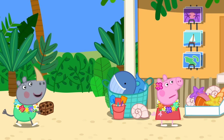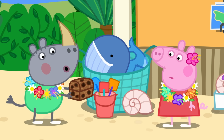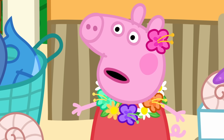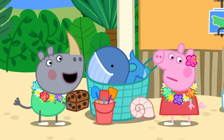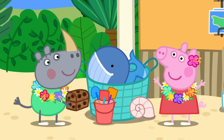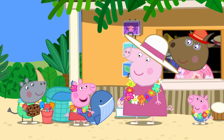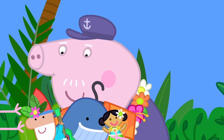Hello, Peppa. Hello, Rohan. I got a little wooden box with holes in it. It's a present for my pet beetle, Bernard. I need to get a present for Goldie, my pet fish. What does Goldie like? She likes swimming around and going like this. Maybe Goldie would like a cuddly whale. Yes! Can we get this for Goldie the fish? That's a kind thought, Peppa.